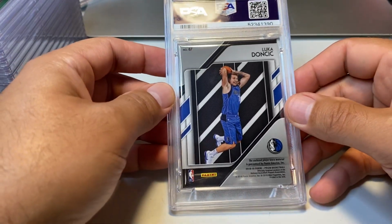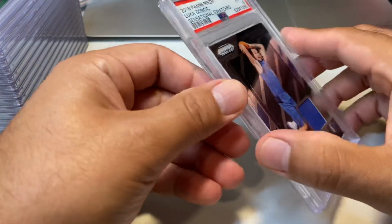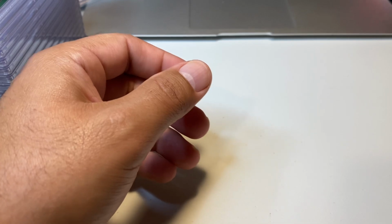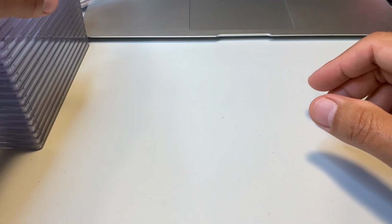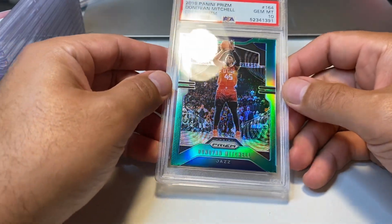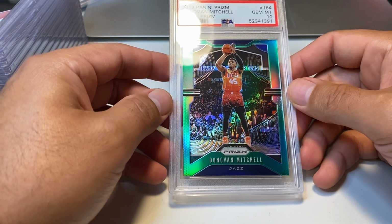So I pulled this out of a blaster that was in a case that I bought for like $300. Now those cases are like, I don't know, ridiculous. They're probably $8,000.